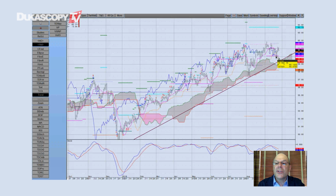So other than the short-term support here, you want to stay above the trend line, and ideally you really want to see this recent 9 count hold on the bottom. If this turns around and makes new all-time highs, look for something near 63.95-ish or so. I'm sorry, 63.70 in order to find resistance.